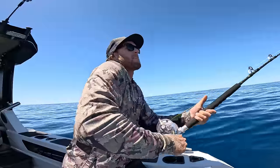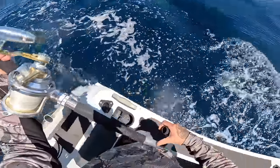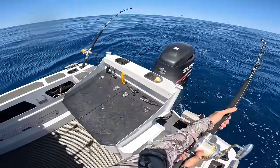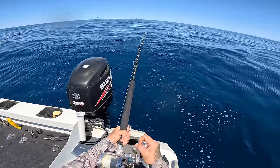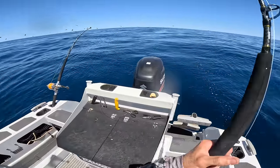Come on. Whoa, whoa, whoa. That's fish on. Oh, shit, we got doubles. Wait, we got doubles right now. Oh, no, we got double hookup. We got doubles out here. I'm going to lock that one off. All right, we got double hookup.